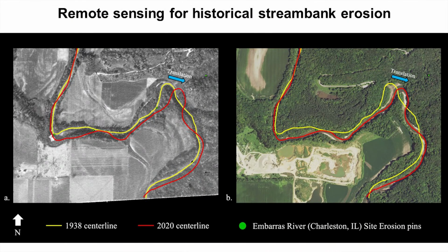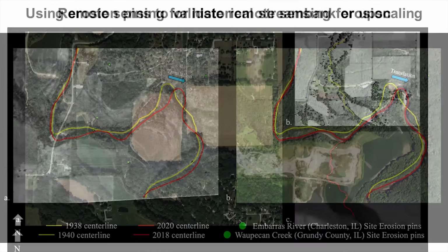At the same time, we're going back in time. So these are examples of images. This is from 1938, where we can look at the current channel of the stream versus what it was. In yellow is 1938, red is 2020. And the center line of the stream shifting tells us that the banks also shifted with the sloughing off. Again, this is the entry of the sediment with the P into the system and might be redeposited downstream.